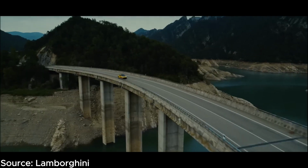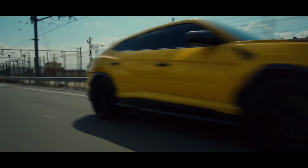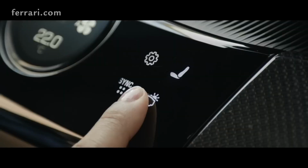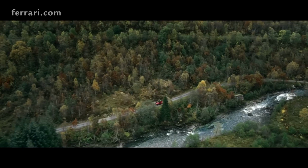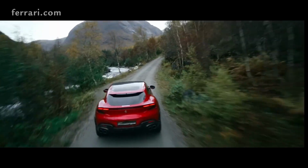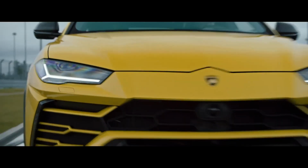Hello and welcome to our comparison between the Lamborghini Urus and the Ferrari Purosangue, two vehicles that merge the driving dynamics and performance of a supercar with the practicality of a crossover or SUV. Let's start with the Lamborghini Urus.